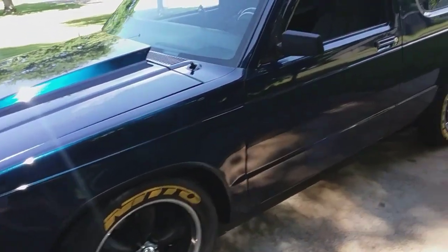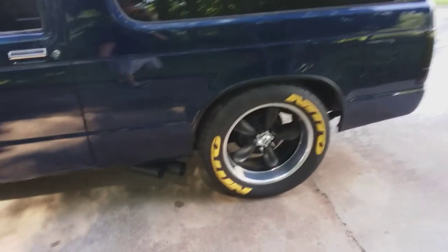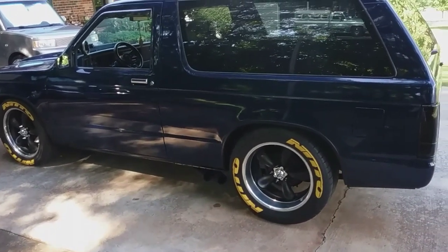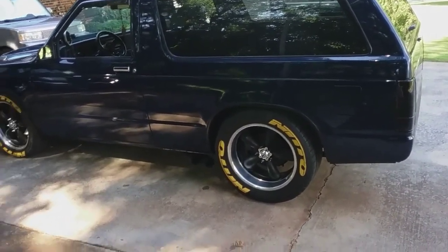Hey guys, I ran out of words to say. This is an 85 Blazer, and you're not going to believe this from all the junk stuff that you've seen that I've come up with. But I used to own this, believe it or not. It didn't look this good. Let me say that, it did not look this good.